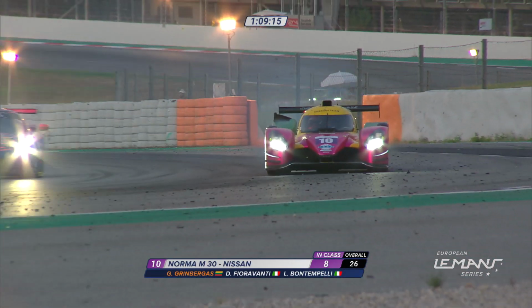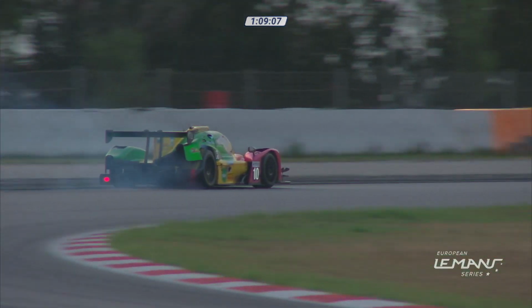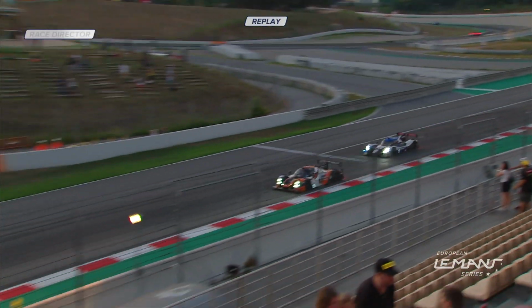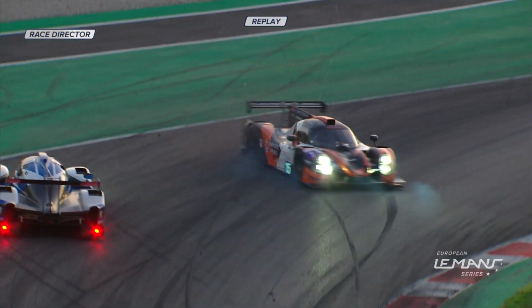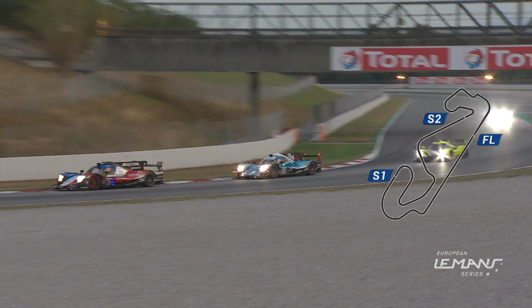Trouble for Oregon. This is our youngest driver, in fact, Gustas Grimbergas, the Lithuanian. Looks like he's got damage on the right rear corner from contact. Somebody's hit him. More trouble. And that's Martin Rich, 5th in LMP3. Drive-through penalty, car 7 for a contact with car 15 at T1. That was Tony Wells who made contact with Martin Rich.